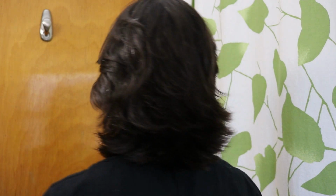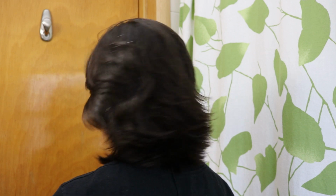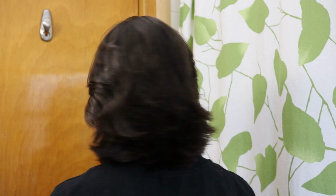I also have curtain bangs. I'll flow them to the side in a second, but I want to show you how my hair looks in a 360 while it's looking kind of how I want it. So bangs, curtain bangs. This is what the back looks like. Hopefully the light will let you see it. I know I have darker hair, but that's generally what I like it to look like. I like it kind of layered.